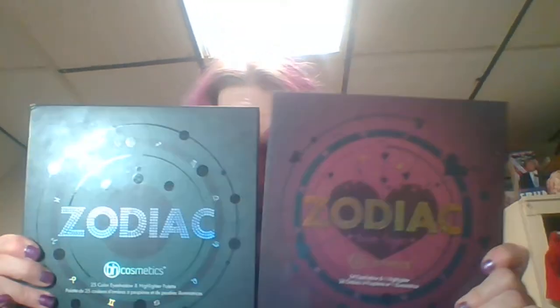Today's look, I actually used two palettes, both Zodiacs, the original Zodiac and the Zodiac Love Signs from BH Cosmetics. Now, one of my pet peeves with so many palettes is that a palette can be really fun to play with and you can get a lot of looks from it, but most palettes I find have something missing. And I thought that when BH came up with the brand new variety of Zodiac, and they call it Love Signs, it kind of made up for the shortcomings of the other palette.